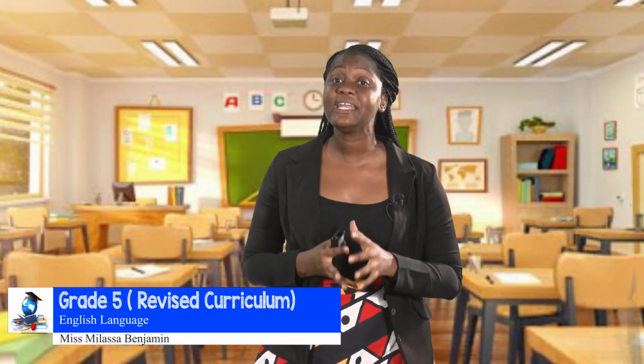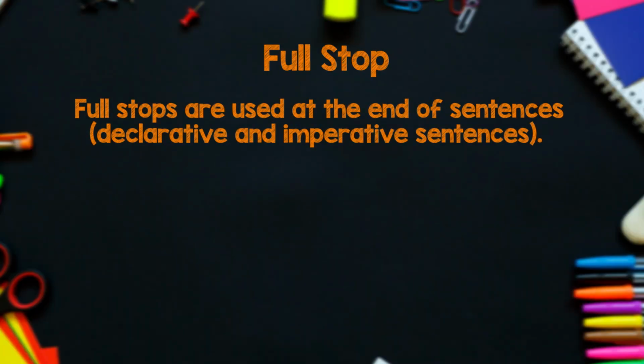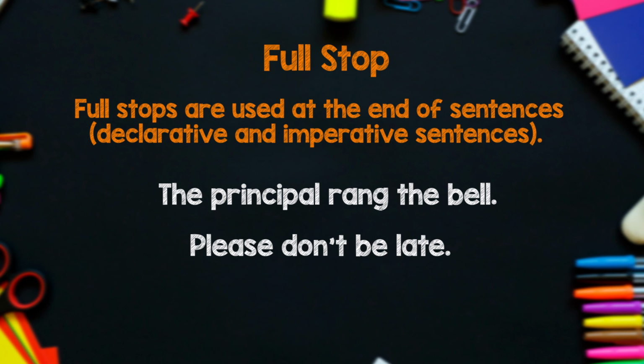From this poem, Punctuation Folks, we can have an insight on the uses of the full stop, question mark, exclamation mark, quotation marks, and comma. So let's get into it. Full stop. Full stops are used at the end of sentences. Those are the declarative and imperative sentences. For example, the principal rang the bell. Full stop. Or, please don't be late. Full stop.